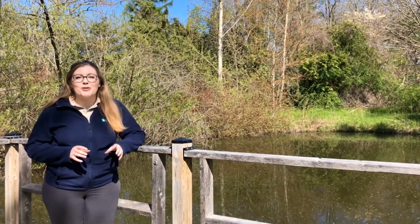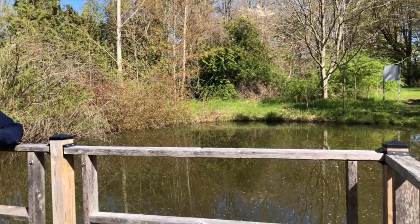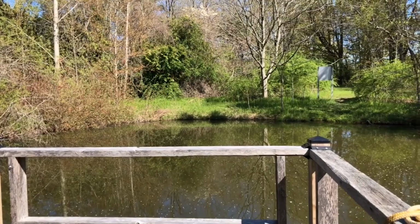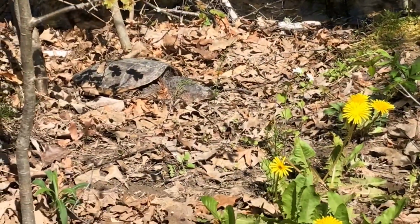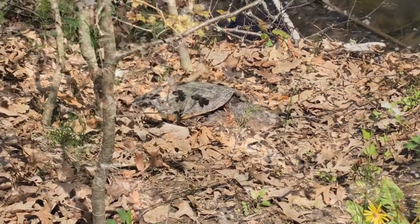The dugout pond is the perfect habitat for turtles because it contains the 3 things turtles need for survival: food, water, and shelter. Our current turtle resident at the pond is a common snapping turtle. This is her here. I'll call her Ethel.